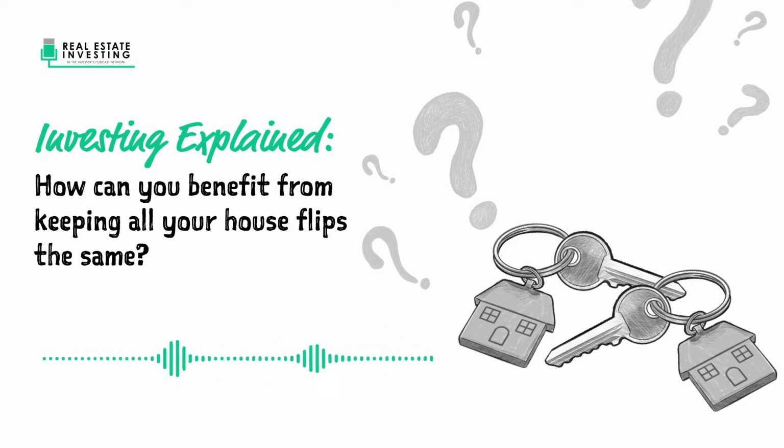Another big mistake that I see is under improving. There are a couple of ways to under improve. One, they can use inferior materials, materials that are lower grade than the competition. But the bigger issue that I see is a lot of investors will go in with subpar contractors. So maybe you're putting in the same countertops, the same flooring, the same windows, the same appliances, the same cabinets. Maybe your house looks exactly the same as your competition.